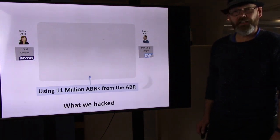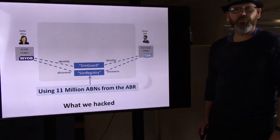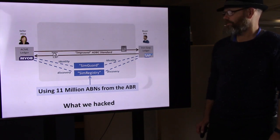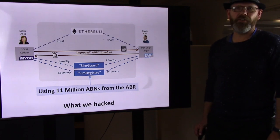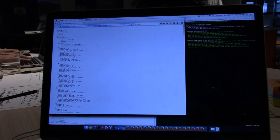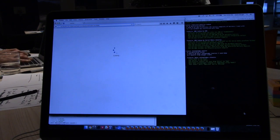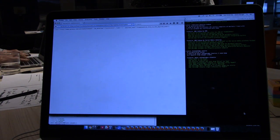We took 11 million ABNs out of the ABR, put them into Elasticsearch, and created a mock-up of the Vanguard identity provider, simulated the invoice and invoice response, and recorded the responses in the Ethereum blockchain. We took the OpenABR dataset and mashed it up with simulated UBL semantic metadata in JSON format. This was loaded into Elasticsearch to provide access through a REST interface, which we can use for dynamic endpoint discovery.